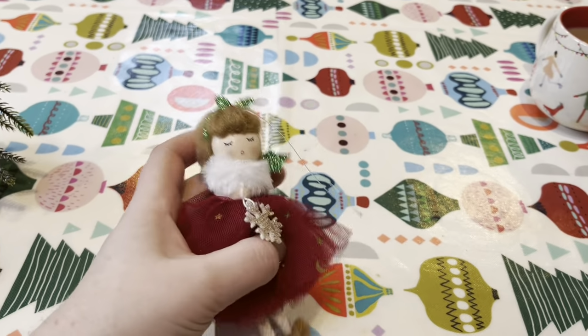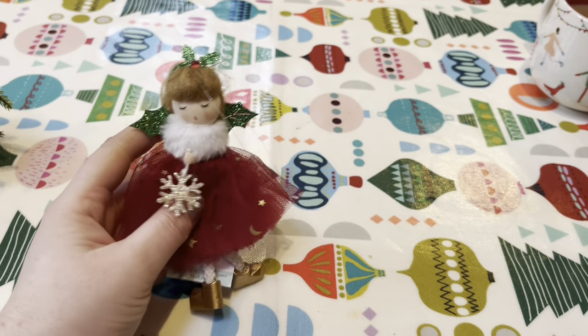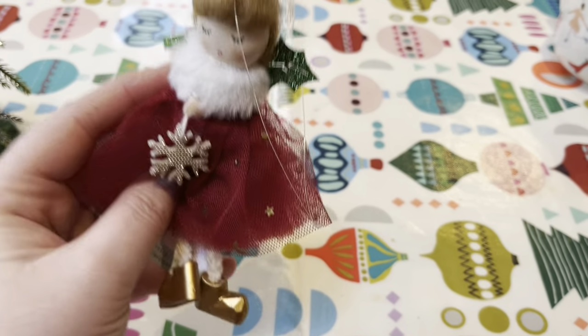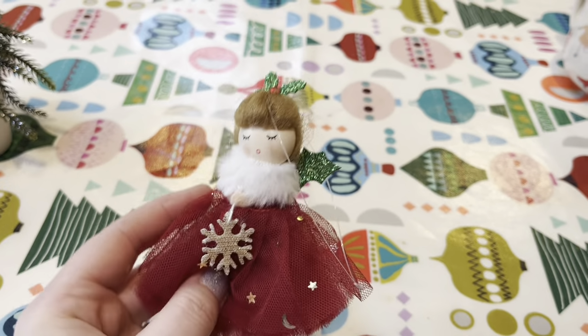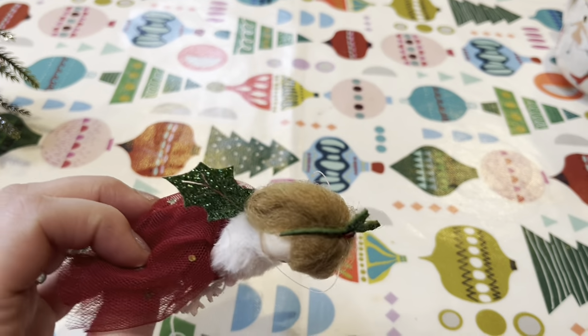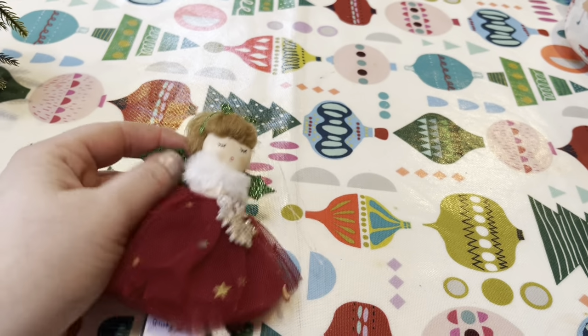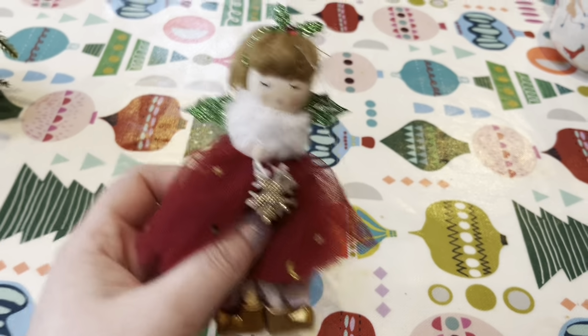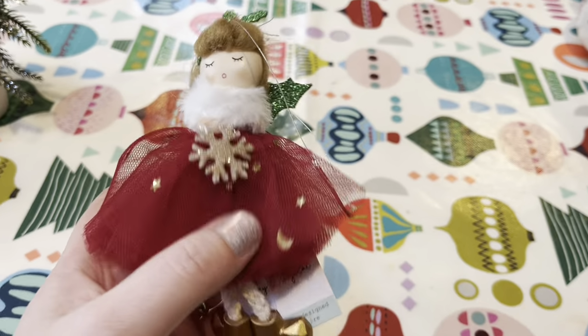This was the beauty that I bought for myself. Little holly fairy, isn't she gorgeous? And she's holding a snowflake. This wing's folding back a little bit. That needs a little bit of sorting out. And she's just such a sweetheart. Look at her angelic little face.